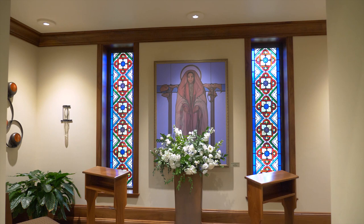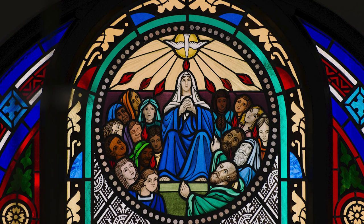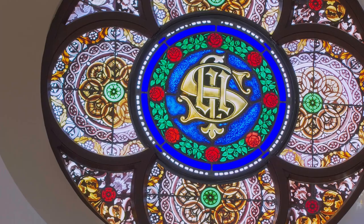Each stained glass window in the chapel's nave displays a medallion illustrating an event from Mary's life. The windows above the choir loft contain Marian images. The letters stand for Sancta Maria and Society of Mary.